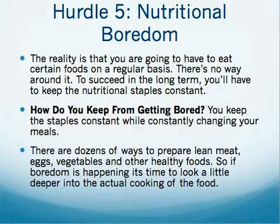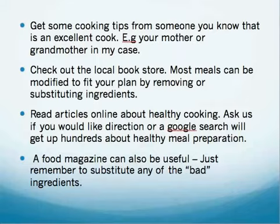So how do you keep from getting bored? Well, you keep the staples constant whilst changing your meals around. There are literally thousands of different ways to prepare lean meat, eggs, vegetables, and other healthy foods. So if boredom is happening, I'd say it's time to look a little deeper into the way you're actually cooking the food. So get some cooking tips and different ideas from people. I know for me it's going to be from my mother or grandmother.